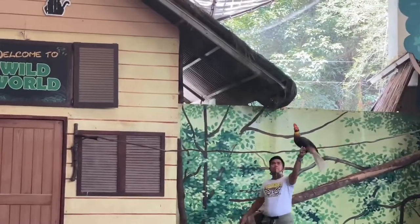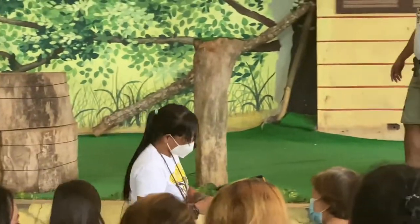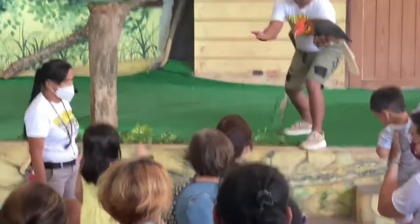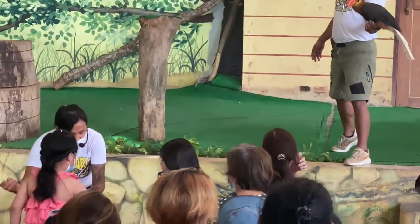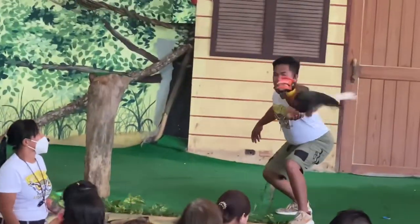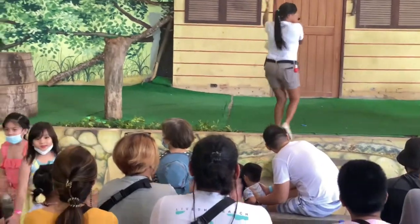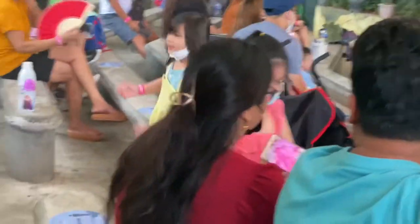Woo! Nice. So beautiful. What is your name? Okay, come on, right here. 1, 2, 3, go. Nice. How about you? Thank you so much. Okay, 1, 2, 3, go. Great job. So folks, have a big hand for Noi, our Rufous hornbill. Wow, what a wonderful bird.